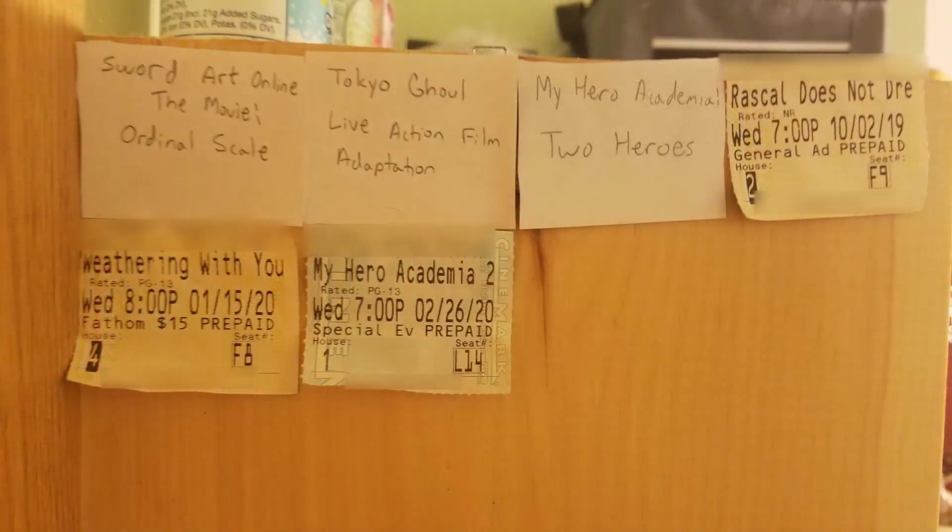Alright, Future Editing James one more time. I also forgot that on the side of my bookshelf I have a collection of my movie tickets for every single anime movie that I have seen in theaters. As you can see, there are 3 of them that are not actual tickets. That is because I lost the tickets, but I remembered what they were and what order I saw them in, so I just wrote them on a little piece of paper that is about the same size as a movie ticket, and I put that up on the shelf instead. So yeah, that is my collection of anime movie tickets.